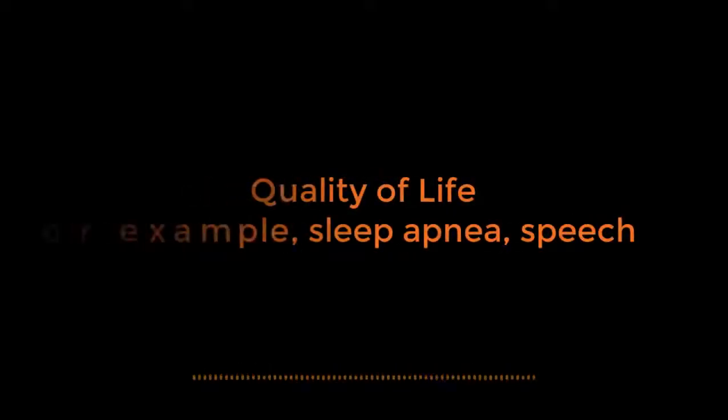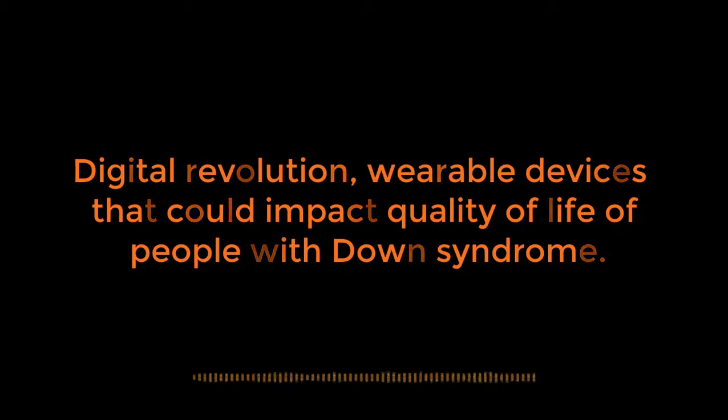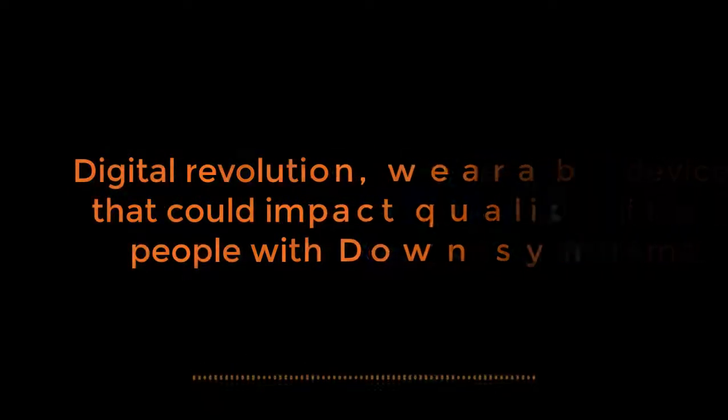And there's another area that is quite remarkable, and we still see a lot of work in the area of helping people with their quality of life. So whether it's sleep or speech, we're working on medical devices that will help with sleep apnea, for example. We're also interested in the digital revolution. We all know about that. We all have cell phones and smartphones, et cetera. But there are new medical devices, wearable devices, et cetera, that can help with the quality of life. And we think that these could actually impact people with Down syndrome as well. So there are a lot of things happening. At LuMind, we're really interested in all these areas, anything that can help people with Down syndrome live their best lives. I think that's what we're most interested in.